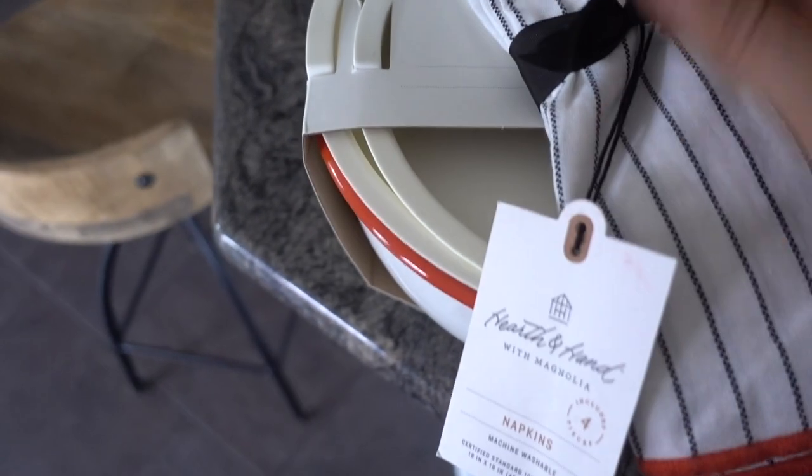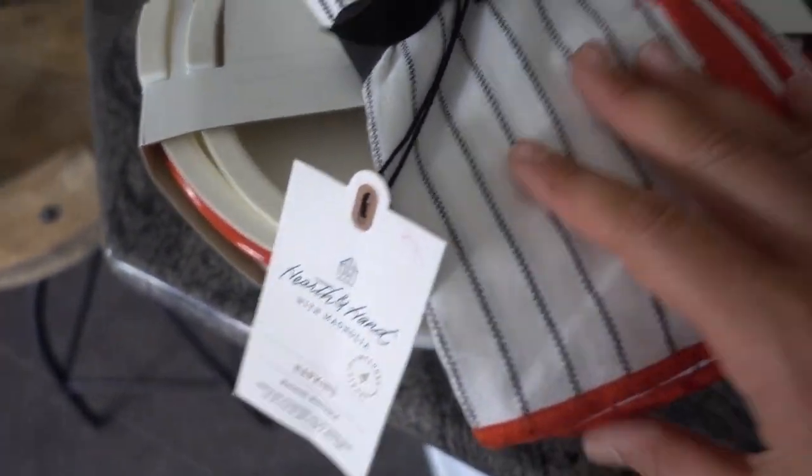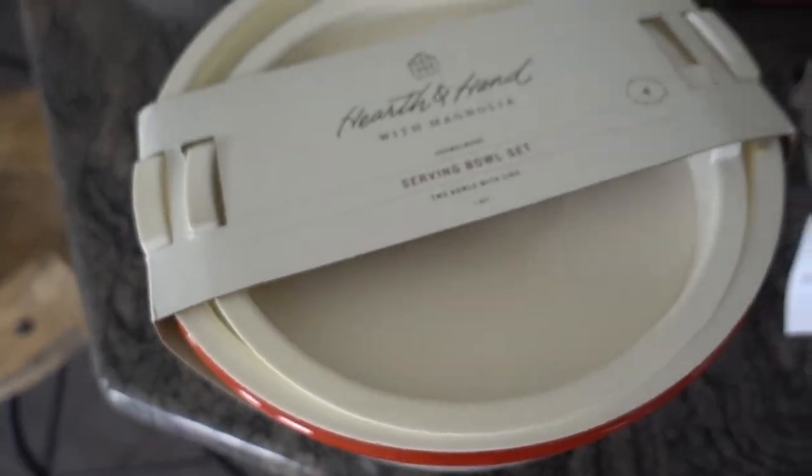And then I also picked up the napkins. I really wanted the tray, but it wouldn't ship, and I don't know why Target doesn't ship everything. It's kind of frustrating.